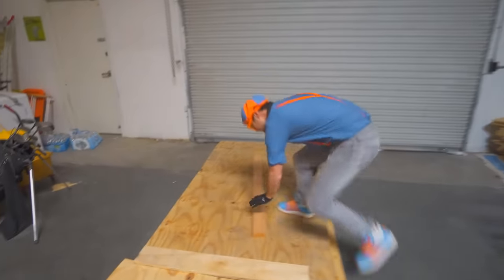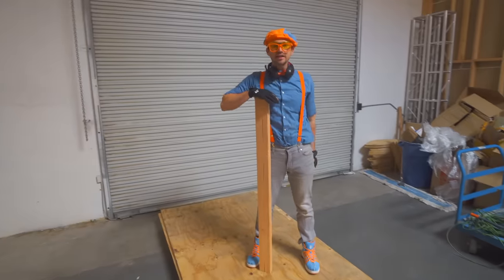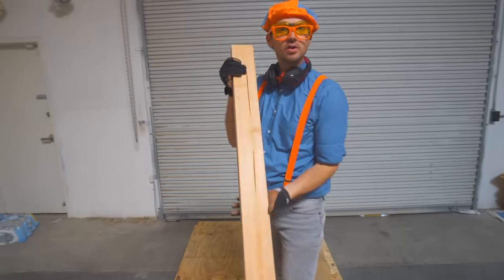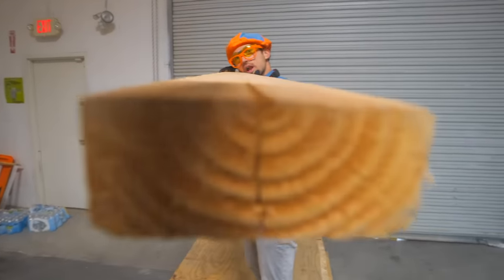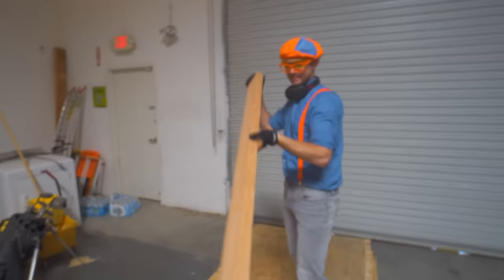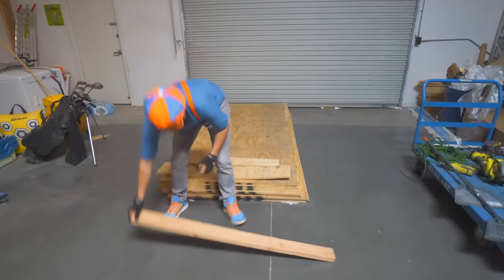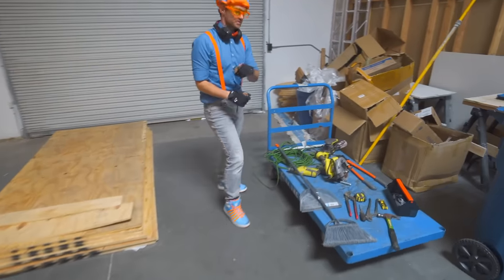We're gonna take this piece of wood right here. See how tall it is? Whoa, it's about up to my chest. And we need to cut this into a smaller piece. Whoa, see how big that piece of wood is? All right. So let's set this piece of wood down right here. All right, and then we need to go get some tools.